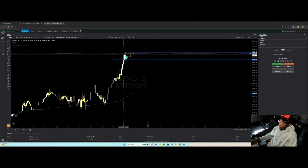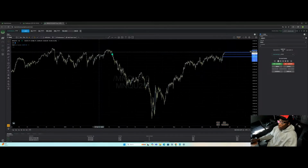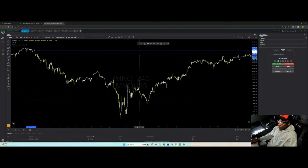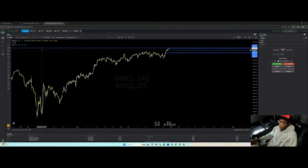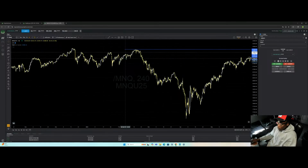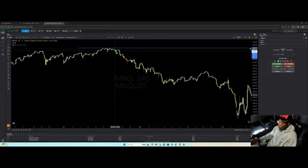We're already in this tight range here on the higher time frame. We go to the 4 hour. You see we're in this supply area. We're in this supply zone right here. Let's see, we'll mark this up at the liquidity level. Right now we're right here, in the supply zone on the 4 hour.